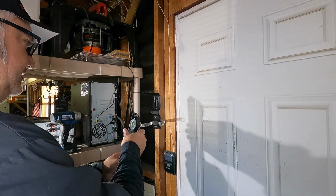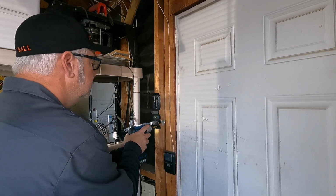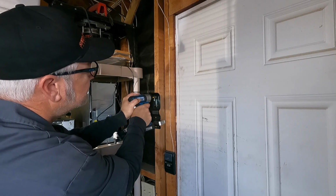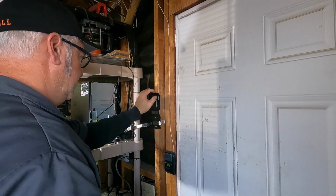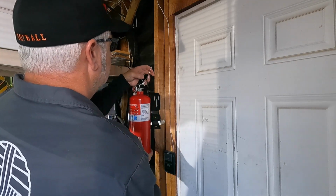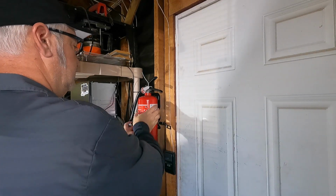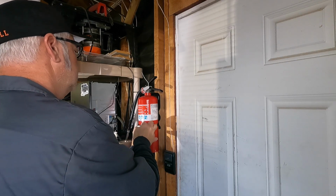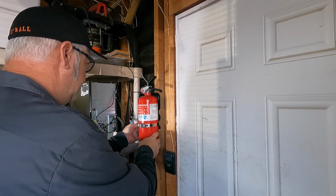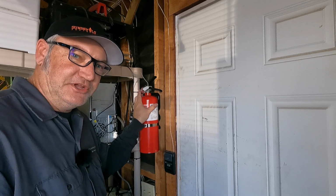Let's go ahead and get this thing nice and plumb. There we go. That seems pretty sturdy. Okay. Nope. There we go. Tuck the hose in. Perfect. Well, there we go. And this gets us off to a good start with putting some safety into the shop here.